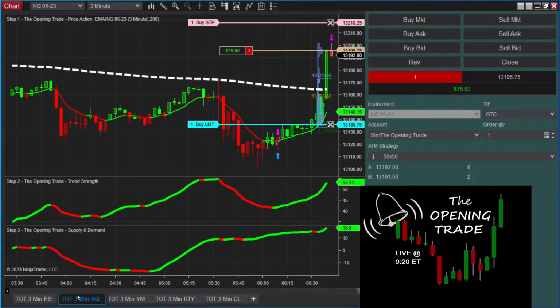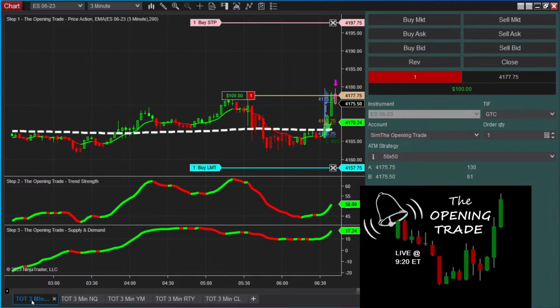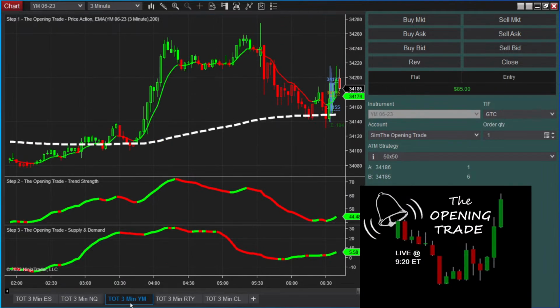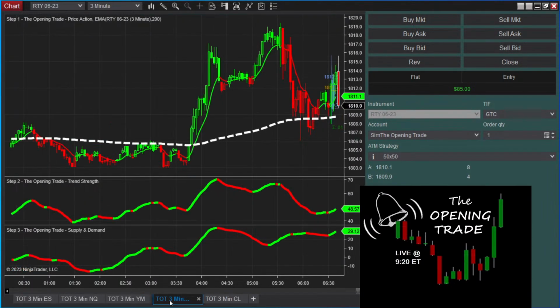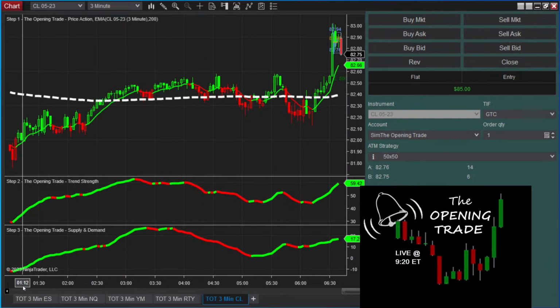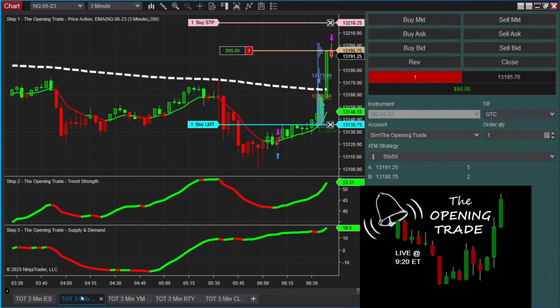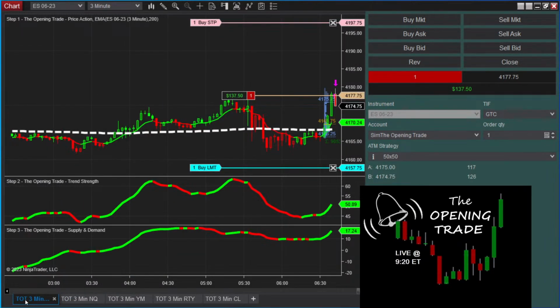All right, so here is the NASDAQ, still in an automated trade, and here is the S&P 500. We're trying to catch these on their way back to the 200 period EMA. That's what I was talking about. So what's happening over here? Dow and Russell, the indicators are not there yet. Crude oil, the indication is not there yet for a manual trade. So we're just going to watch our two automated trades. We'll be toggling between the two.